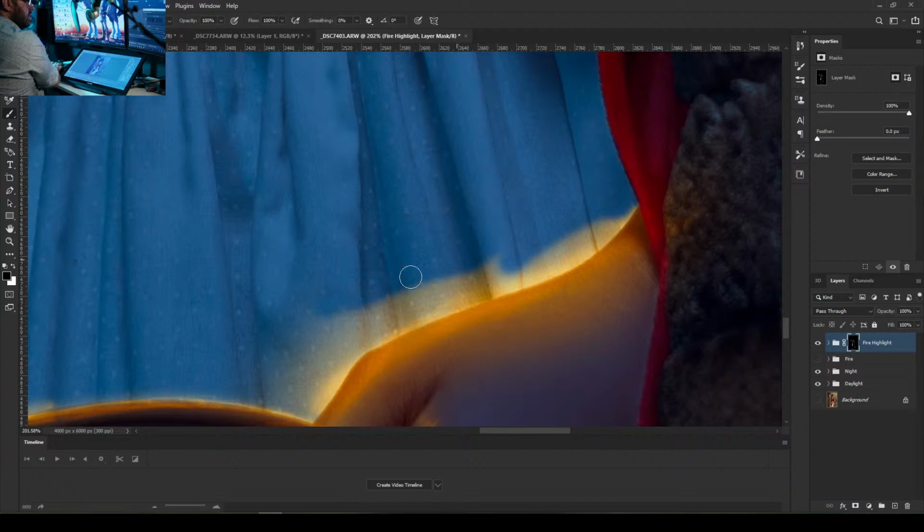Got like a glowing hand down here. Jeez. Need to soften that up, that's for sure.